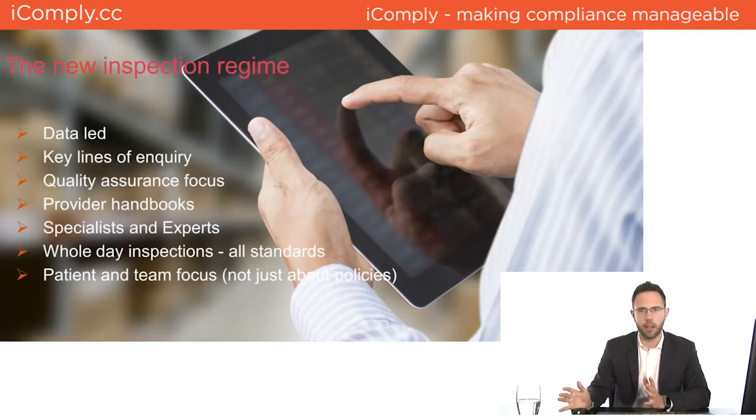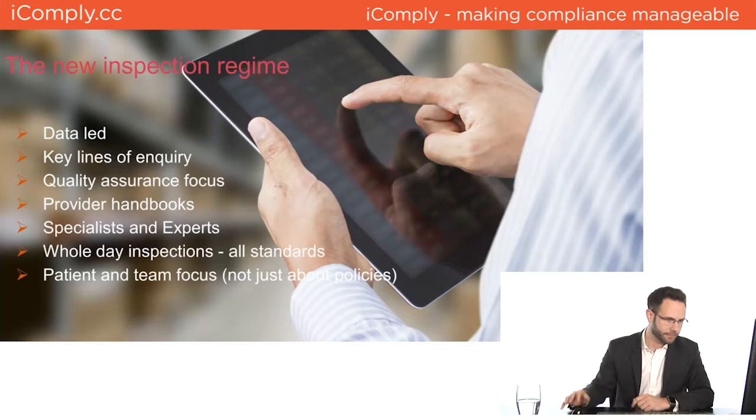Specialists and experts: the latest information is they are sending a dentist with a specially trained inspector to your practice, so you've got 2 pairs of expert eyes looking at everything for a whole day. And patient and team focus is not just about policies, so they're talking to your patients, they've been interviewing the majority, if not your entire team, and asking them questions about when they were last trained on policies, how much they understand the policies. This is the information that we're hearing from our member practices.